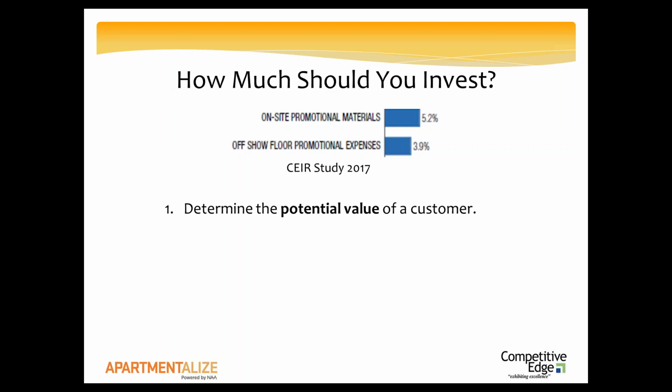Okay, so the first thing I would think about as I think about my promotional product strategy is, what is a customer worth to me? If I have a customer that's worth $100, then I'm going to be willing to invest $1 or $2, maybe. If I have a customer that's worth $100,000, I'm going to invest more, but I can't go too high. You've got to stay clear of anything that smells or feels like a bribe.